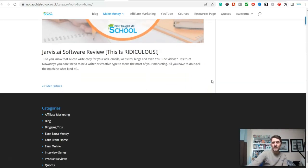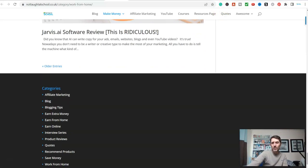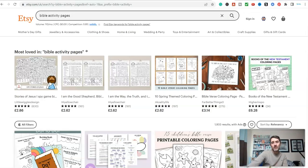So let's start right at the beginning with this. For this method, we're coming over onto Etsy, okay? Now you can use Etsy, you can use other marketplaces as well. But I like to come on here and look at this for numbers. And what I mean by that is, you can see over here in the search bar, I have just typed in Bible activity pages. Now I am not religious, or trying to profit from religion or anything like that. This was just when I was doing some research for home education. My son's home educated. Was doing a bit of research and I came across these over here.